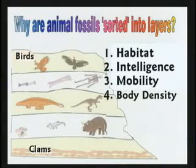Maybe they're sorted based upon their mobility. Clams can't run very fast. Maybe they're sorted based upon their body density. Clam shells are a little heavier than bird feathers. So there is a little bit of sorting, but it's not necessarily due to evolution.